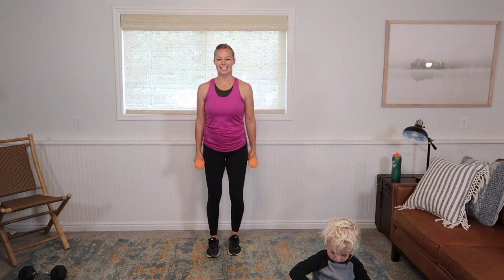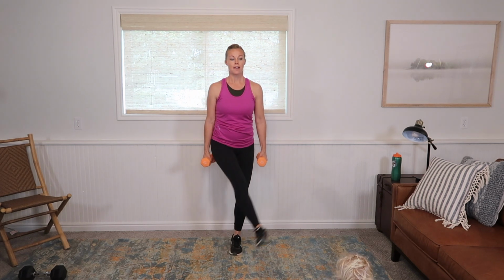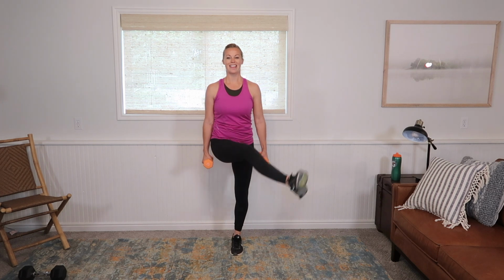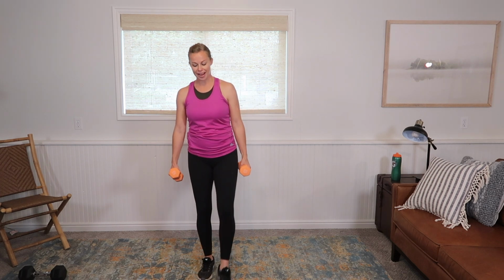Adductor, so left leg comes in for 2, and then step, calf raise for 2. Same leg here. We want to really work that inner thigh. Good, calf raise. Again, you can do this without weights if you want to do it in standing position with no weights. Good, and calf raise. That's it, think of your posture. 2 calf raises. Good, now we're gonna go over to the right side.